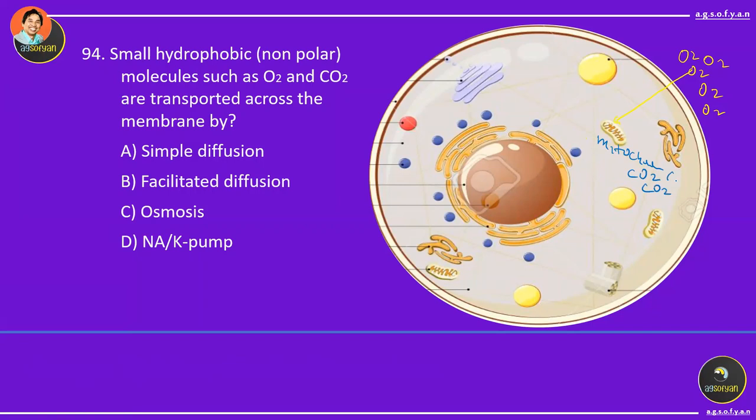So there will be a lot of carbon dioxide inside the cell, and this carbon dioxide will be moved out from the cell. Because they are small, non-polar molecules, they can cross the cell membrane easily by simple diffusion.